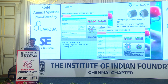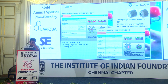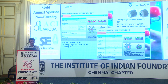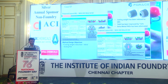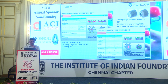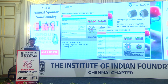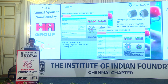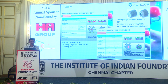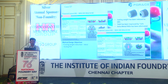So this is also a typical case study of the steel casting. These steel castings are called idler castings. Previously, customers were applying the sleeves on the top of the casting, and to feed the bottom areas, they increased the wall thickness, because inside the casting there were thin wall sections. So instead of that, they increased the wall thickness.